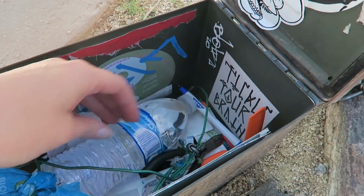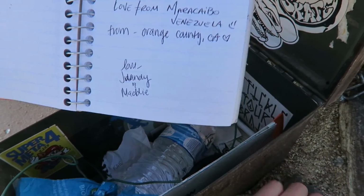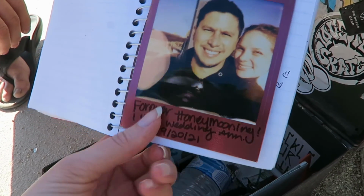Whoa, hey, someone left a photo. All right, nice. Should we write something? Yeah. Forever honeymooning. 1 year wedding anniversary. Aww. Welcome back. We're gonna go do Skull Rock this morning, and I think 2 other trails hopefully we can get done before it gets too hot out. I think it's about 8 right now.